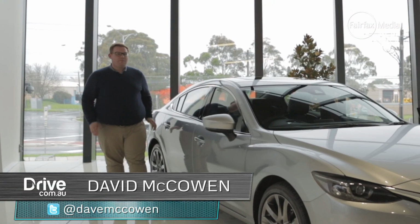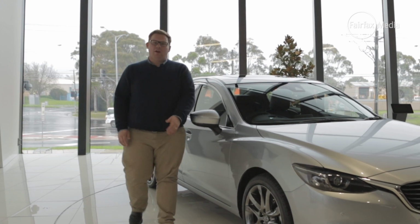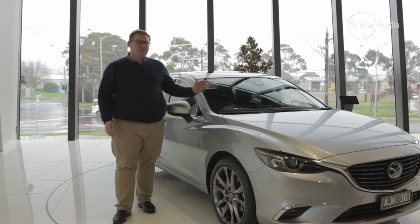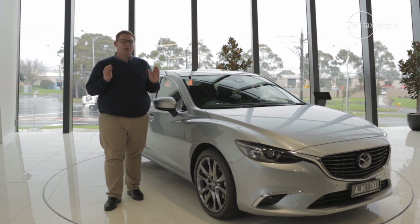Here's a quick question for you. What is the best looking car you can buy, both inside and out, for less than 50 grand? Well, if you ask me, it just might be the Mazda 6, flagship of the brand's passenger range, and a car that's just been updated with new technology.